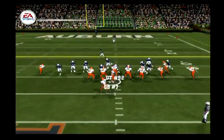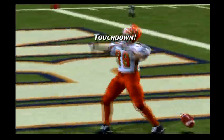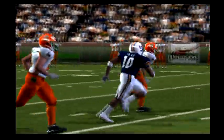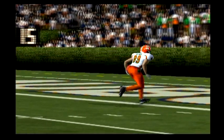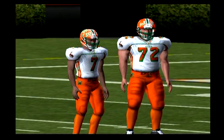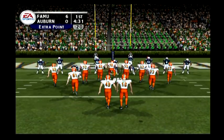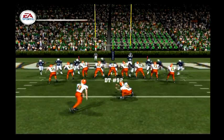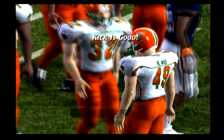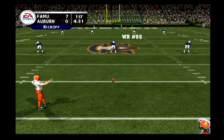I don't think they have any choice here, guys. They're going to go for it. Got an opening. The 10. He's all the way. Touchdown. They hooked up for the long touchdown there, guys. What a great call. The quarterback knew he had the matchup that he wanted, and he took advantage of it. And how about that receiver? He made a great catch. And he tacks on the extra point. With under 5 minutes remaining in the first quarter of play, the score, Florida A&M, 7, Auburn, nothing.